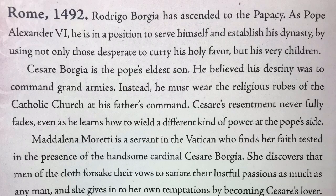Cesare Borgia is the Pope's eldest son. He believed his destiny was to command grand armies. Instead, he must wear the religious robes of the Catholic Church at his father's command. Cesare's resentment never fully fades, even as he learns how to wield a different kind of power at the Pope's side. Holy rabies.